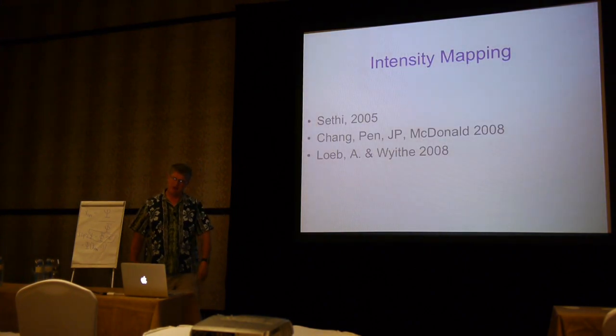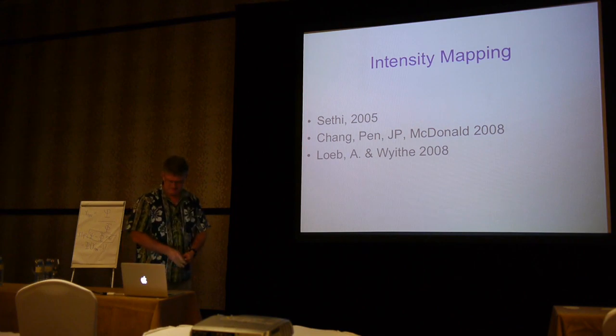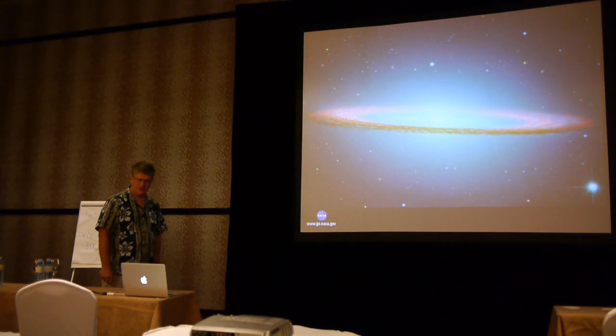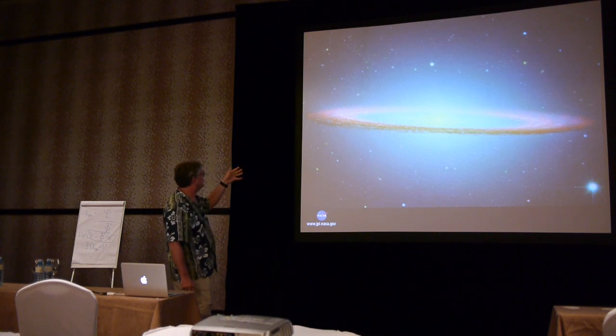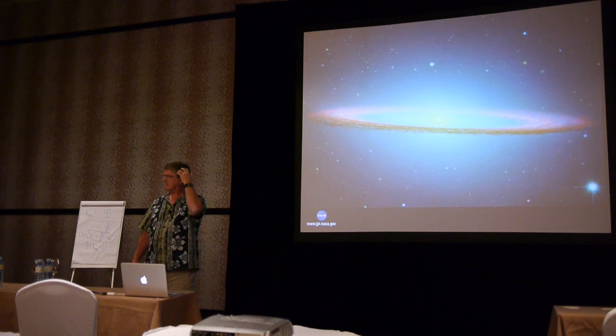Okay, so now I'm going to talk about intensity mapping. The first paper I found on this is by Shivsethi in 2005. Our paper on it is 2008. At the same time, Loeb and Wyithe wrote a similar paper talking about some higher redshifts. So what's the idea? I'm just going to illustrate it here with this beautiful Hubble image of the Sombrero Galaxy. Now I ask the audience to find a star.